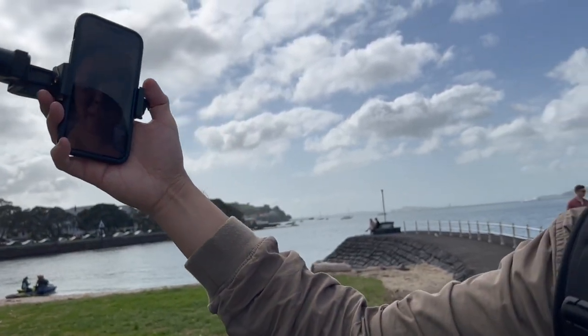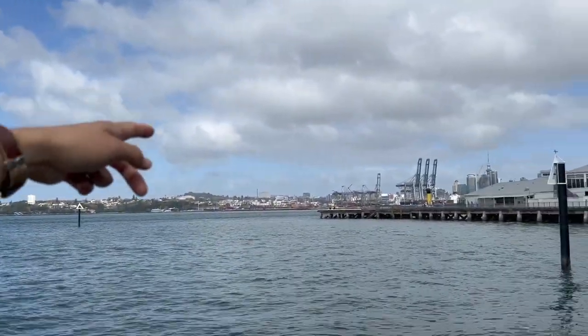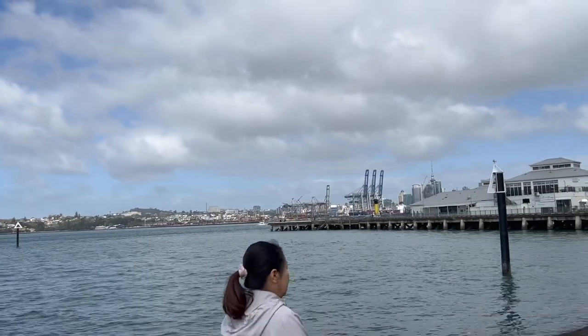So over there is the main island, the city. Yeah, so that's the city over there where you see the Sky Tower jutting up and the skyscrapers.